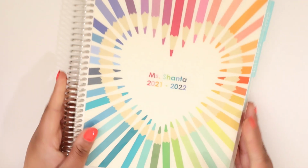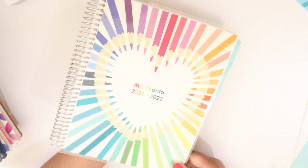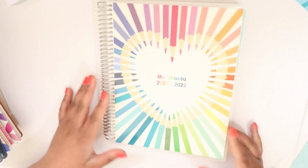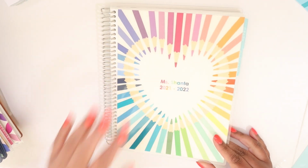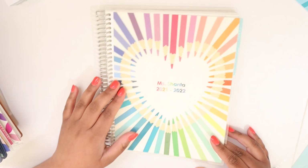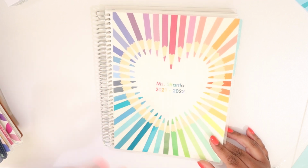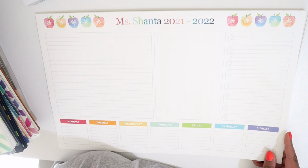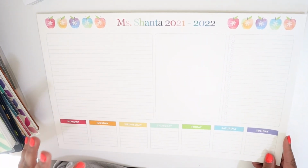This record book is going to be a great addition to the teacher lesson planner, or it's perfect for the digital planner who doesn't need a whole lesson planner but does need a little something. I'm so excited that this is being released this year and will definitely be adding it to my own teacher planner lineup. One last item I'll be sharing today is this Watercolor Apples desk pad.